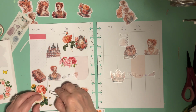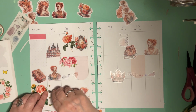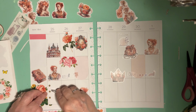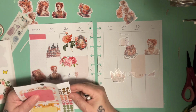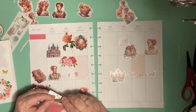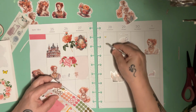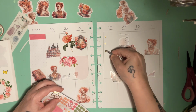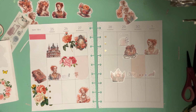This one's kind of scratched up. I'm gonna take it off and use a cleaner one. There. I'm gonna do another one here. There. That's good. Okay, very nice.